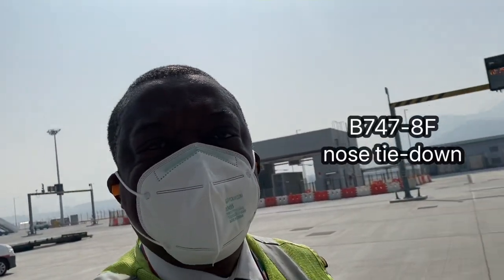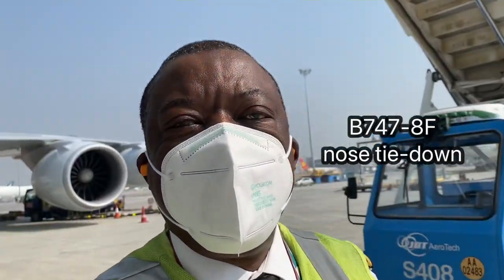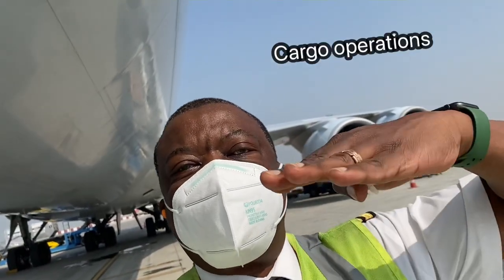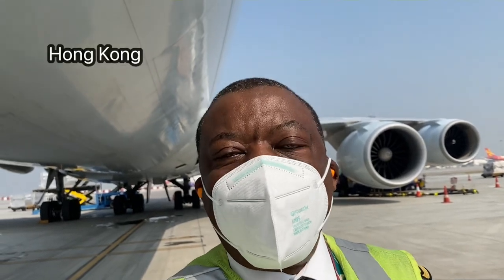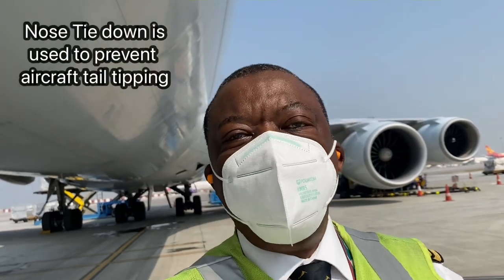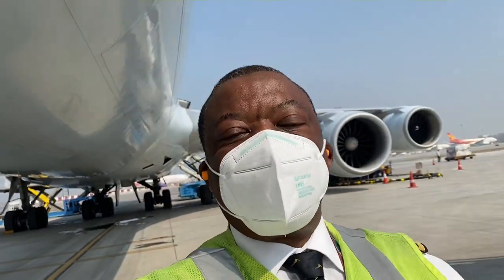Hi guys, so you've all seen the aeroplane that has sat on its tail, because the loading has gone wrong. And to prevent that, you can either have a tail stand or you can have a nose strap that keeps the aircraft nose down. It's really hot here today, so a bit sweaty.